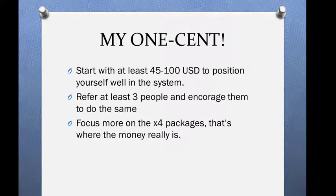Now my 1 cent for this is that you should start with at least 45 to 100 US dollars. 45 will be around 20,000 plus Naira, and 100 US dollars will be around 40,000 plus. That will help you position well in the system. And then you can also refer. You should at least try to refer at least 3 people and encourage them to refer people as well. That's the best way. And you should focus more on the X4 packages, because the X4 packages is really where the money is. You don't even have to refer for you to earn from the X4 packages.